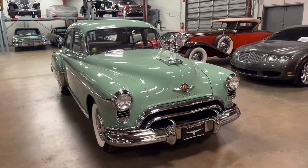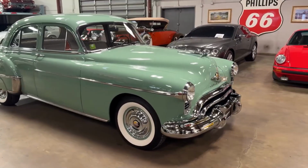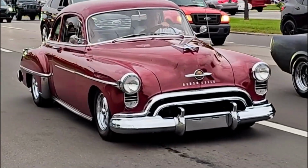Hot rodders, moonshiners, and speed junkies fell in love, knowing they could leave it stock or build it wilder and blow the doors off almost anything else on the road.